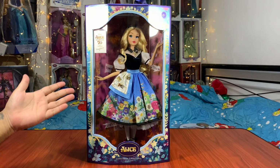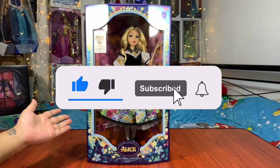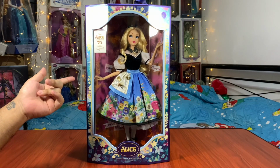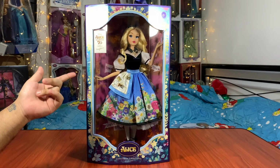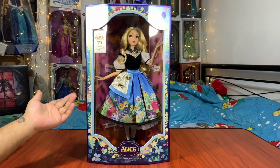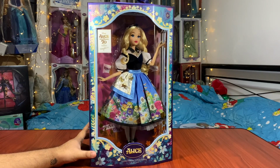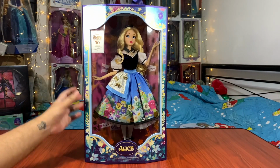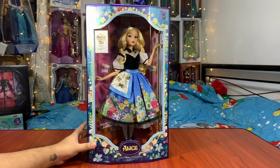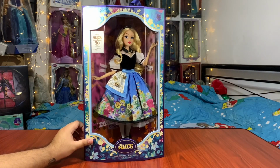After 70 years, I have finally got my Alice in Wonderland limited edition doll from the Disney store. Alright, so the box, and I think this has to be one of the most colorful and vibrant boxes that I have seen in this line of dolls. I just love all the flowers, and I love that it has an iridescent sheen to it as well. It's not metallic foil, but it has a little vibe of color in there, so it shimmers. I love that as well.